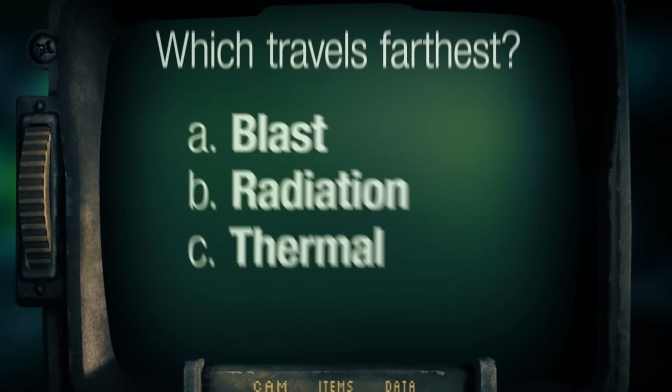Which aspect of a nuclear blast will travel the furthest and will therefore define the utility of this rule of thumb? Radiation is usually what we think about most when it comes to nuclear weapons, but is that actually what we should be concerned with here? Arya, throw the options up on screen. Think about it. I'll be right back.